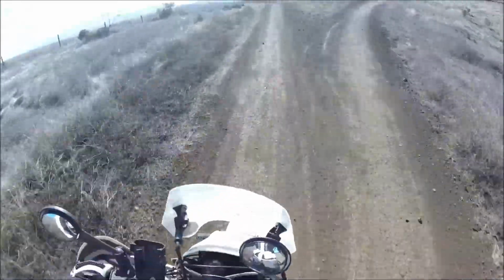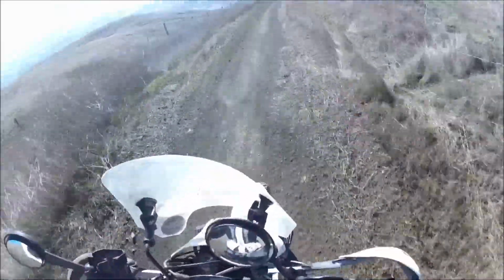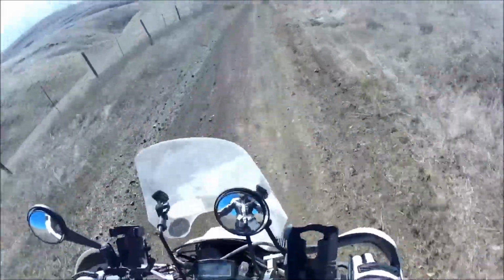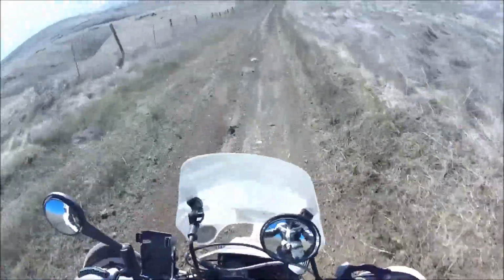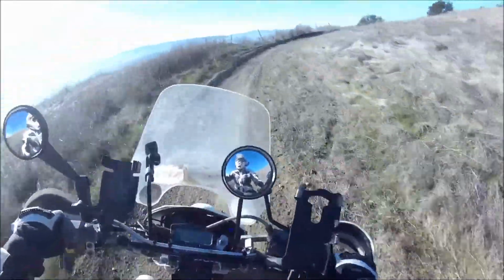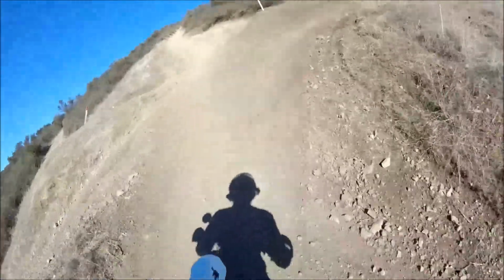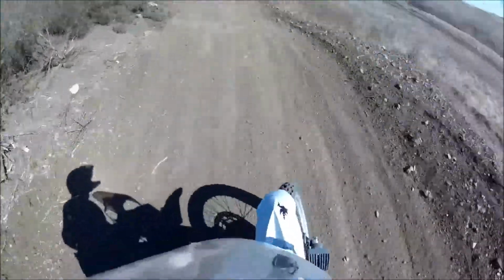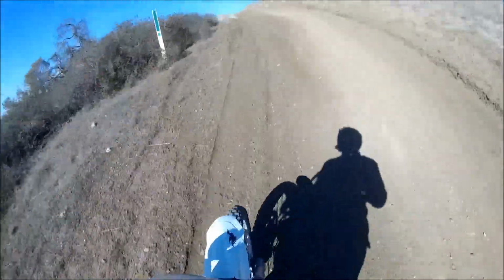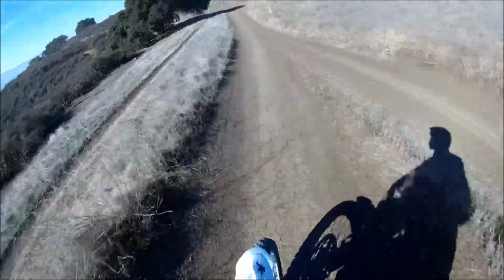Alright, we're gonna go down this steep section here. Go down it real easy, man. Pretty steep. Not bad. Alright. It's a pretty steep section here. It may be very rocky too. Let's go take the easier way. Problem. It tractored up that thing. Some whoops. Did okay.